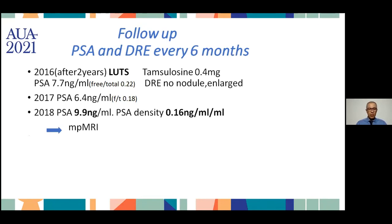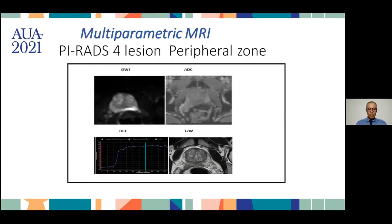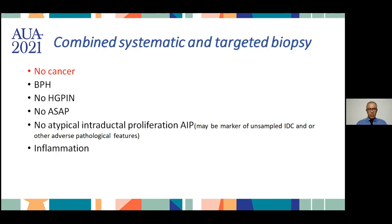He was given tamsulosin, and in 2018, the PSA increased to 9.9 with a density 0.16. A multiparametric MRI showed a PI-RADS 4 lesion in the peripheral zone. A combined systematic and targeted biopsy with a cognitive fusion showed no cancer, only benign prostate hyperplasia.